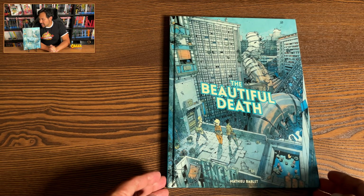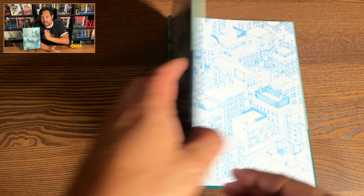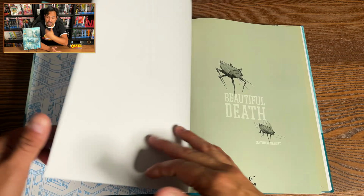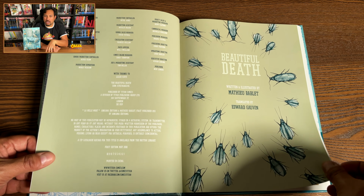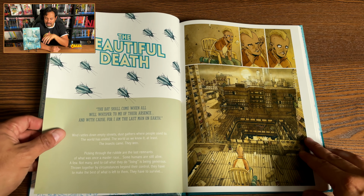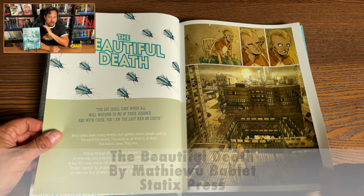The Beautiful Death by Matthew Bablé. This is published by Statix Press, which is part of Titan Press. So I guess Titan Press did publish this. So this was originally published in French. It is mature content, and this is a tale that is in our distant future.